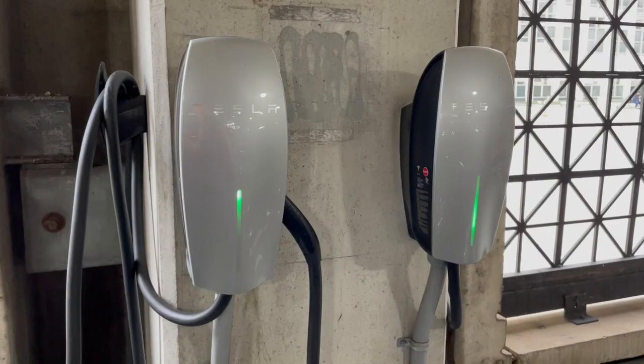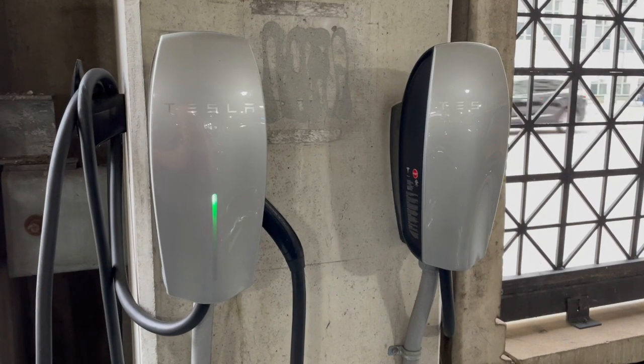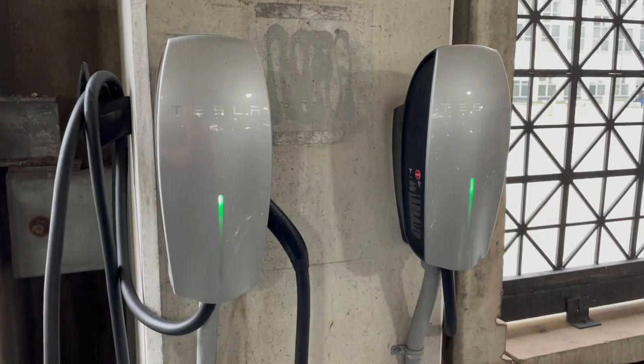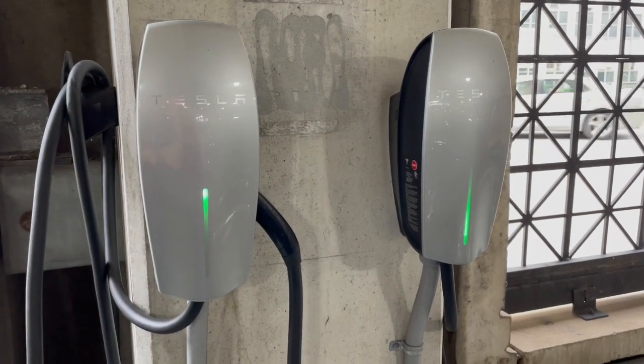Now in my case, that savings actually gets better. As luck would have it, my employer has a few destination chargers set up in the garage where I work. And using those Tesla destination chargers happens to be free. Now if I happen to get in early enough, I can snag one of those chargers and top off my battery while I'm at work. It's a nice little benefit my employer has as they're paying for my commute into the office.